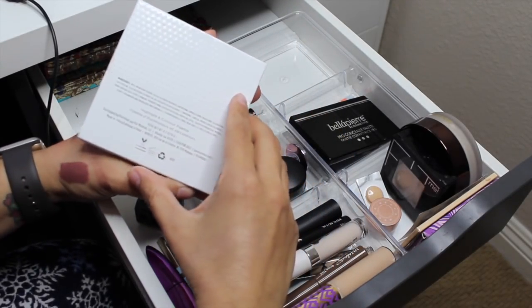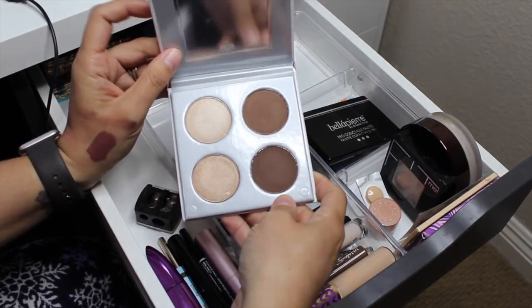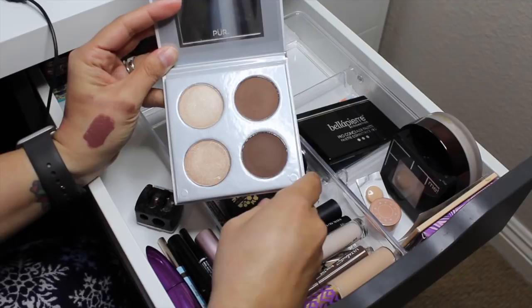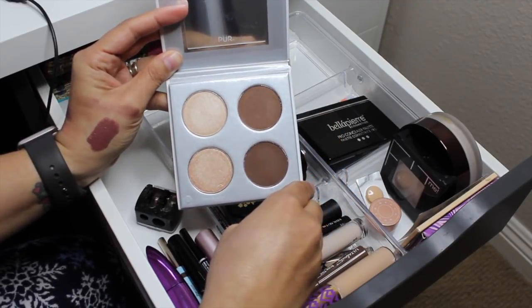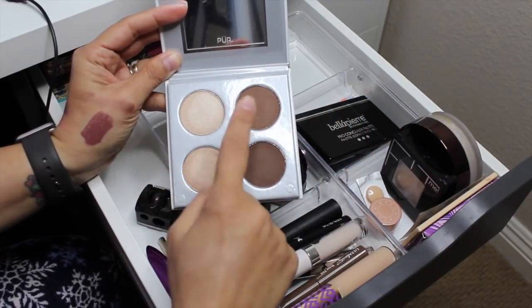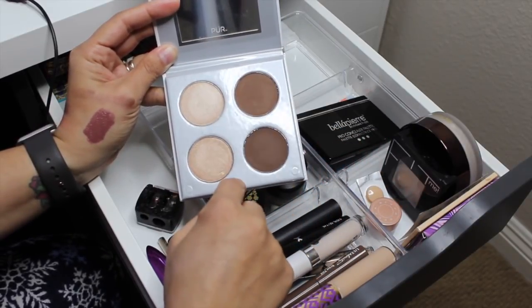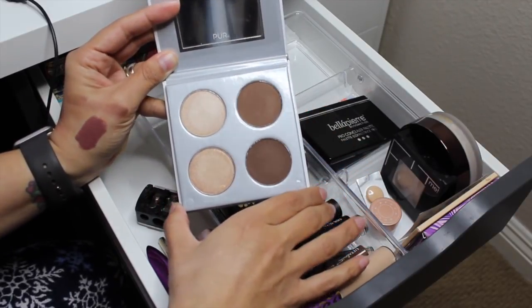Pure Sculptor. This came in a BoxyCharm a while ago. And I'm decluttering this too. I'm definitely decluttering. This is not a chopping block item. The bronzer contour shades are too dark for me. They're not a bronzer, they're not a contour, they're kind of in between. And I really like the highlighters in here, but I have so many highlighters, it's not worth holding on to this. For these highlighters, I definitely have those highlighter shades in my collection.